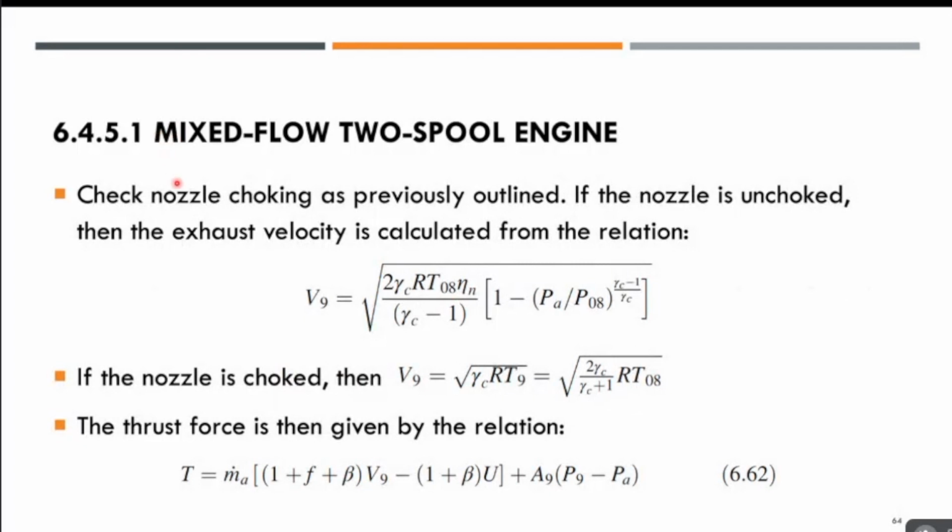Next, you have to check whether the nozzle is choked or unchoked. If the nozzle is unchoked, the exhaust velocity can be calculated over here using this expression for V9. If the nozzle is choked, you have the expression as here. Thus, the thrust can be found using equation 6.62 for the case where the nozzle is choked.